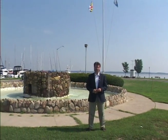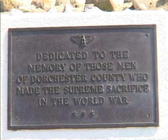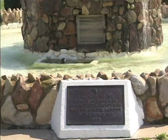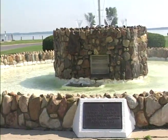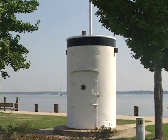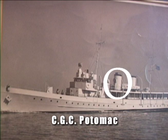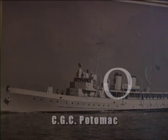We're standing in an area known as Long Wharf, the perfect place to start a walking tour of historic Cambridge. Cambridge, one of the oldest cities in the state of Maryland, was settled in 1684. The stone fountain is a memorial to the residents who lost their lives in World War I. It is operational during the warm weather months. Behind the fountain, you'll find the Franklin Delano Roosevelt Memorial, a false smokestack that was used aboard the presidential yacht as an elevator for the president.